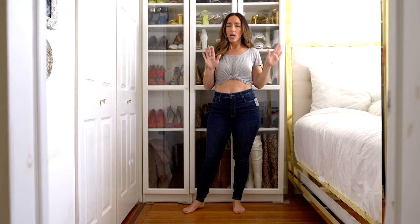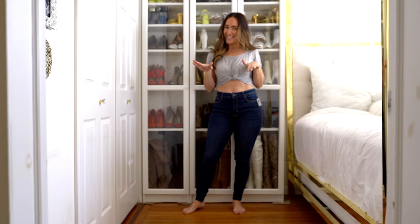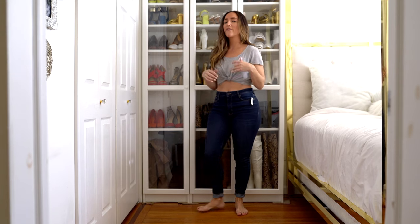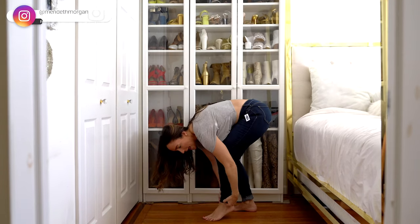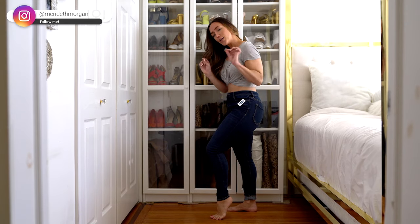They are a little bit long for me, so this is how I would make them work for my height. Being the stylist that I am, I have to see some of my ankle. Okay, if they were unrolled like they just were, and I had a pair of, let's just say, sneakers on, this is a no-no.